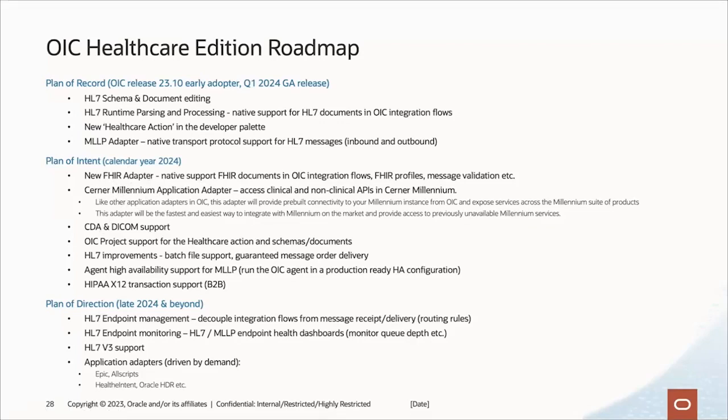For those of you who are very familiar with the healthcare industry, you will take note here that we will add these other common protocols over the next 6 months as well. So we'll add CDA and DICOM. We'll add additional HL7 capabilities, batch file processing, and various other things, guaranteed message order delivery. This is an important part of that other use case I talked about: these messages getting delivered in a very specific order.